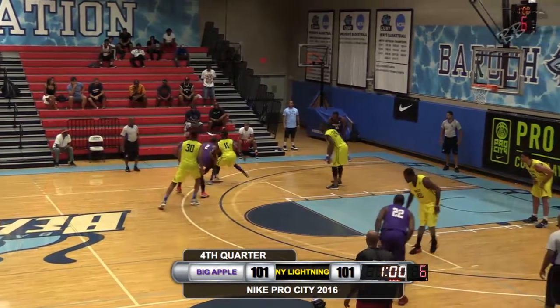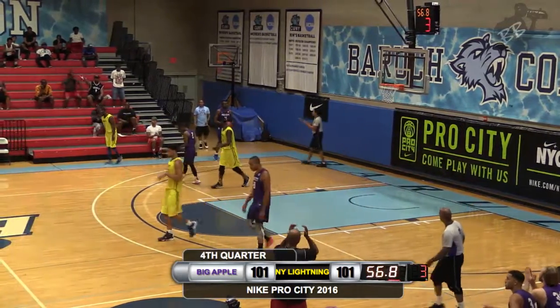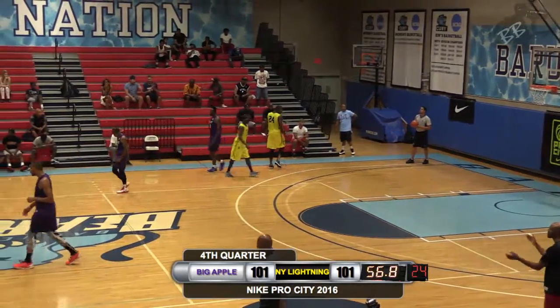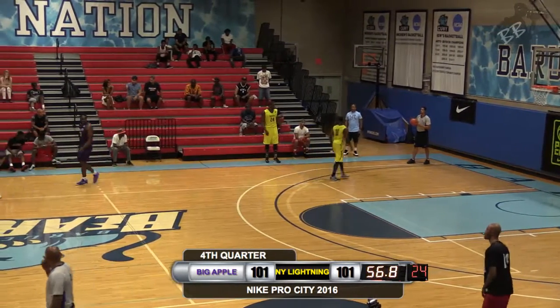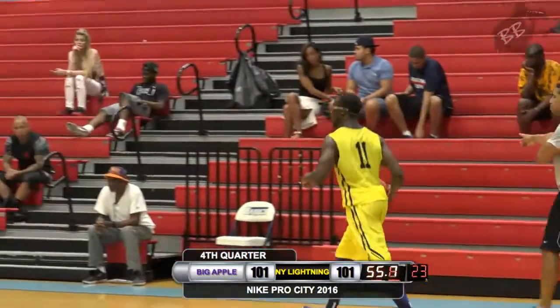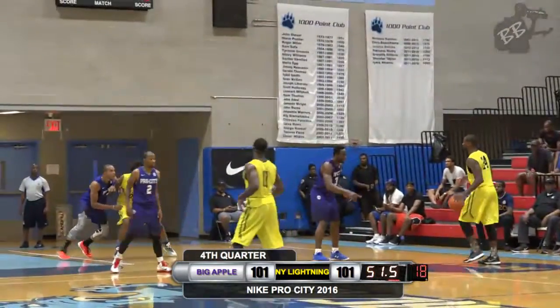Dobie now working on Bennett, and Bennett strips it from him, throws it off God's gift, and that play worked perfectly. Bennett stripped it from Dobie, fell and out of bounds. He threw it off God's gift, and the Lightning get the ball back. Poor execution by both teams the last two possessions. Neither team able to take care of the ball.